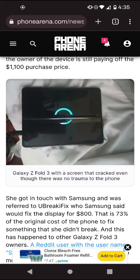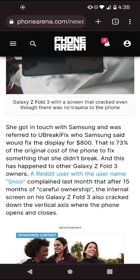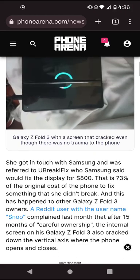There's the image of the Galaxy Z Fold 3 with the screen that cracked, even though there's no trauma to the phone. She got in touch with Samsung and what is referred to as You Break It, We Fix It, and Samsung said it would fix the display for $800. That is 70% of the original cost of the phone to fix something that she didn't break. And this has happened to other Galaxy Z Fold 3 owners. A Redditor with the username Snoo complained last month that after 15 months of careful ownership, the internal screen of his Galaxy Z Fold 3 also cracked down the vertical axis where the phone opens and closes.